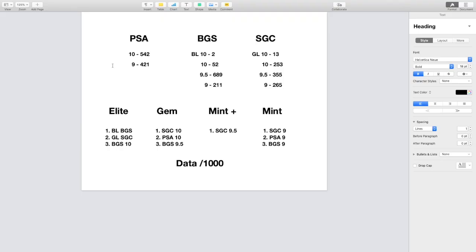All right, guys. So it's a little chart that I did. Well, it's not a chart. I keep saying chart, but whatever. Basically, the data is for every 1,000 cards that get graded by each of the grading services. This is the outcome you can see between 9 to 10.